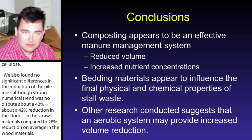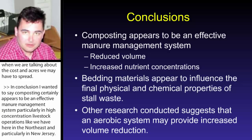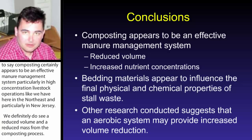So in conclusion, I just want to say composting certainly appears to be an effective manure management system, particularly in high concentration livestock operations like we have here in the Northeast, and particularly in New Jersey. We definitely do see a reduced volume and a reduced mass from the composting process. And we did see a trend in certain nutrients, in particular increased nutrient concentration, if by no other means than an increase in the density of the material through composting.